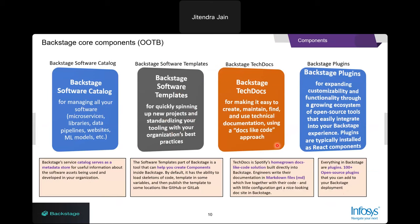Docs: wherever you are managing your technical documentation, Backstage provides an out-of-the-box feature which you can use for managing your technical documentation. It is all about managing your SOPs, normal instructions, your API documentations, your portal documentations, your release notes, everything, right? Whatever you're managing under a document portal can be managed under TechDocs very easily.